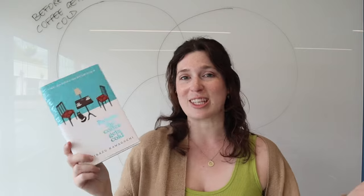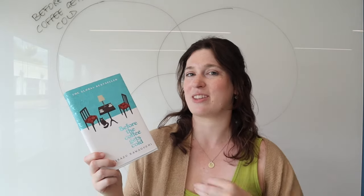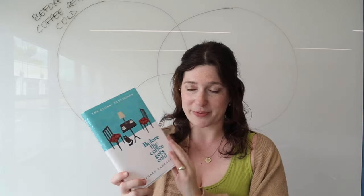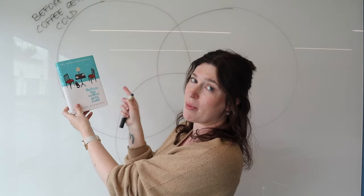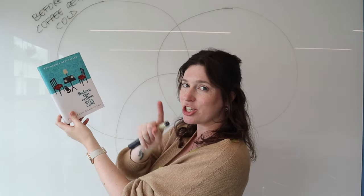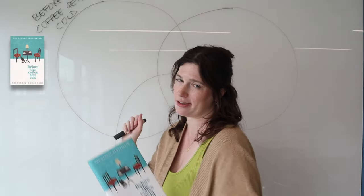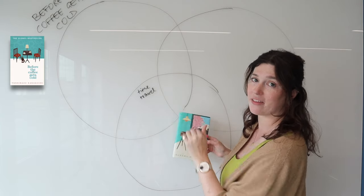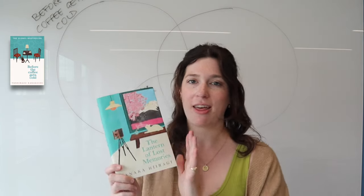And each book in this series introduces different characters and has more and more little stories of the different ways that they use the cafe to travel in time. Delightful. So that's one key thing I've said already about this book, which is that it has time travel in it, and it actually shares that quality with one of the other books. The Lantern of Lost Memories by Sanaka Hiraji also has time travel, so let me tell you about this one.